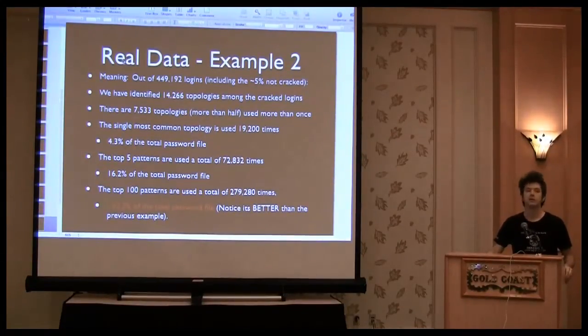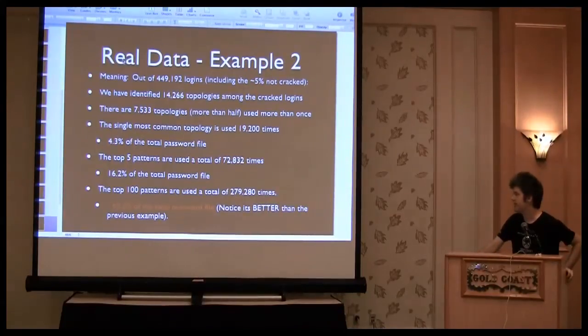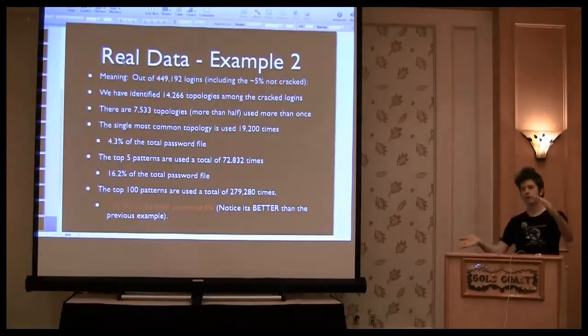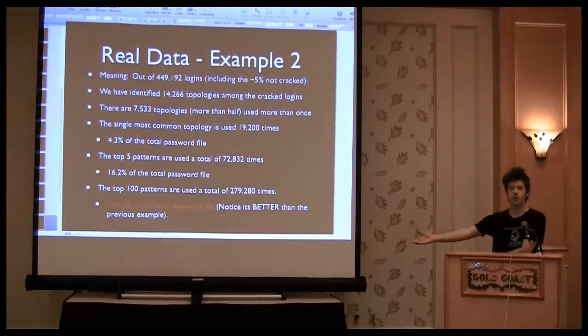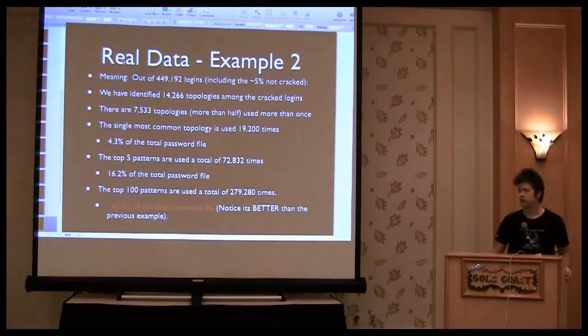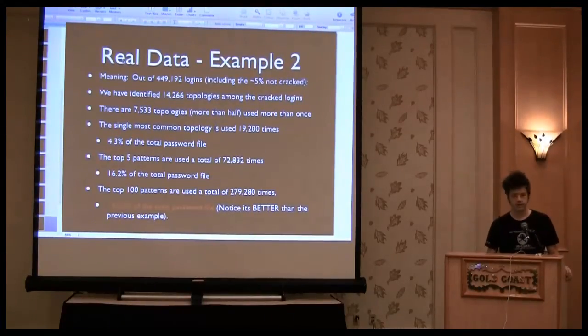Now, remember, this is salted SHA, not NTLM, so I really need to use more strategery to be smarter in my attacks. So if I can say, mom, go run these 100 hashcat commands, you can get 62% of the domain cracked.